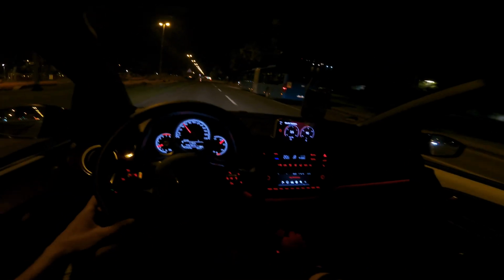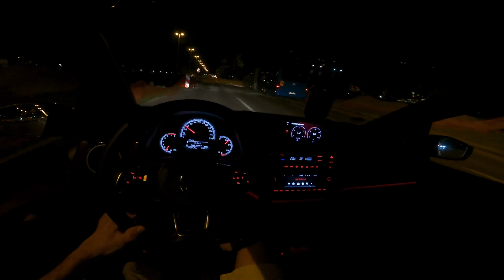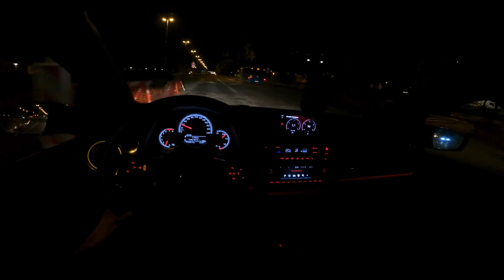Now there are some constructions here, so we'll be careful. Slow down, not like this bus that just went through everything. He has nice big tires.